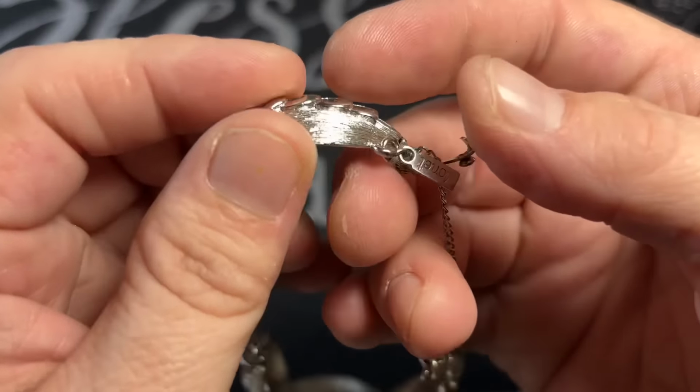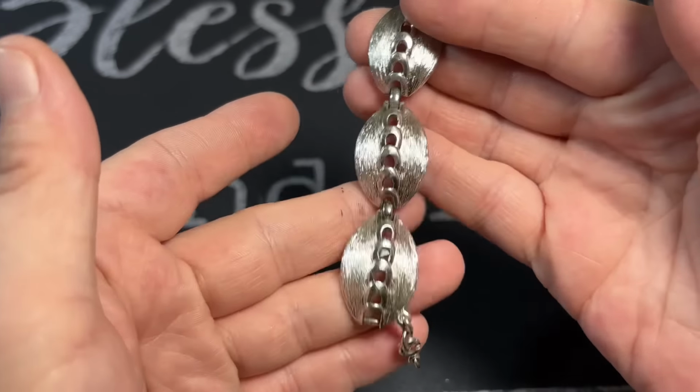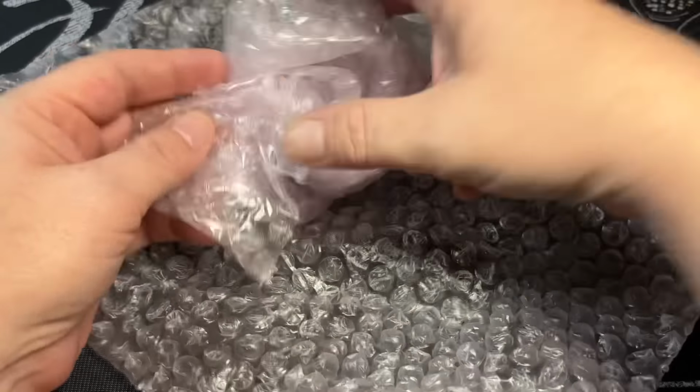Beautiful, beautiful silver tone, Monet, very simplistic design. Absolutely stunning. What have we here?